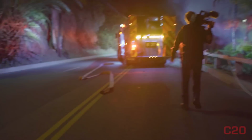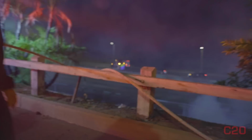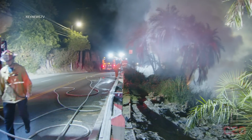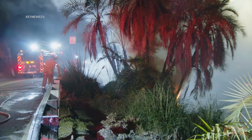All right, so Caltrans is saying there's another fire right here. Yeah, there's an arsonist running. Right there? Caltrans is saying there's another one. You can see it down further a little bit. Let's get on the other side of this hose here. All right, they're saying there's an arson suspect going this way.